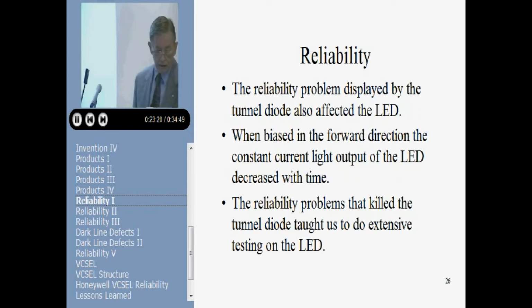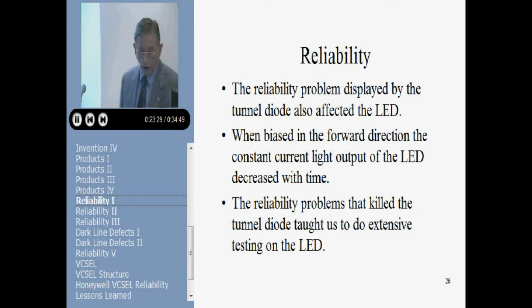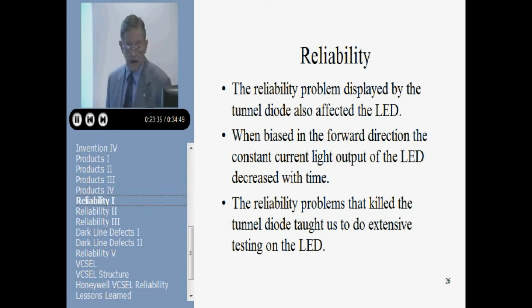Now the reliability problem that showed up in the tunnel diode also affected the LEDs. When you biased an LED in the forward direction at a constant current, the light output of the LED went down with time. Now, having had that reliability problem with the tunnel diode, we were alert to the possibility that gallium arsenide devices could degrade, so we did pretty extensive reliability testing, and we found the degradation in the LEDs before we introduced them into the marketplace.